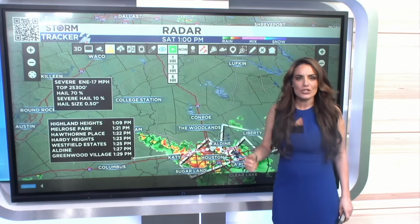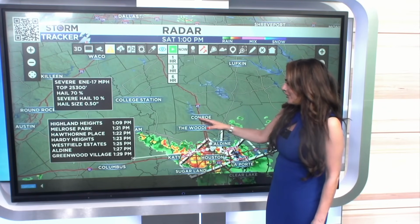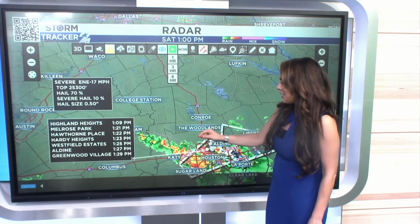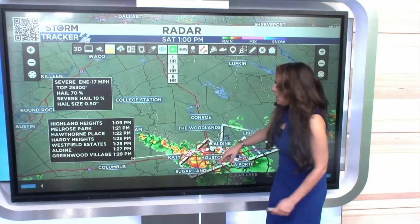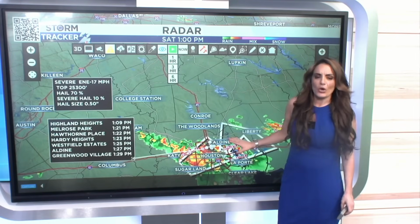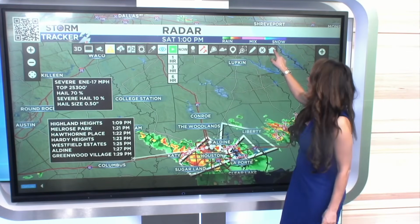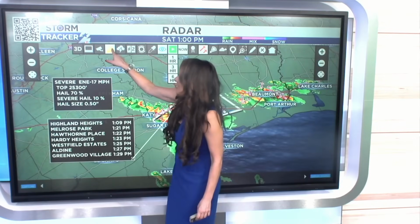So just tracking the storm out for you, what we'll continue to watch is the Highland Heights around the 109 area, Hawthorne Place at 122, Westfield Estates at 125, Aldine at 127, and Greenwood Village at 129. That's the path that we'll continue to watch for the next 30 minutes as this thunderstorm in our area rolls through. So again, we had that thunderstorm warning off the coast that expired at noon, but now that same system we'll continue to watch and track as it makes its way to us, because you can see it's really active right now as we speak.